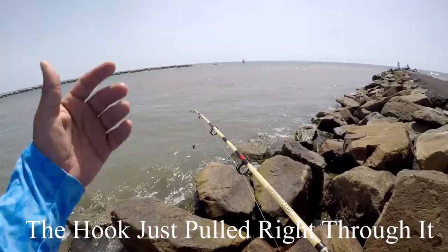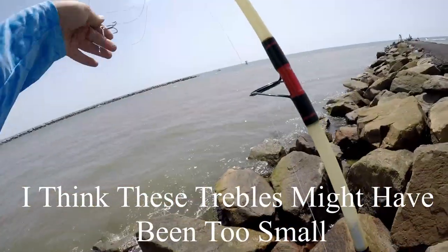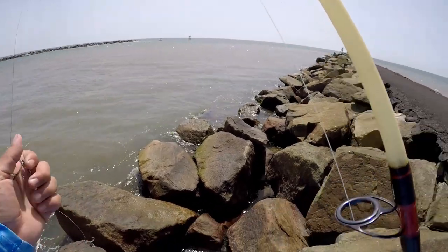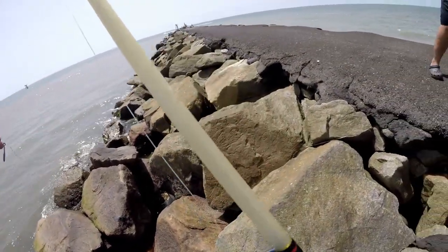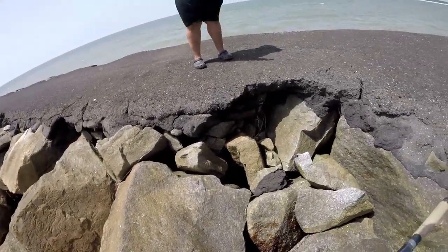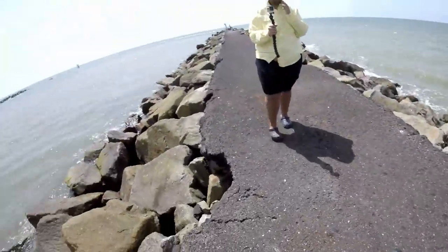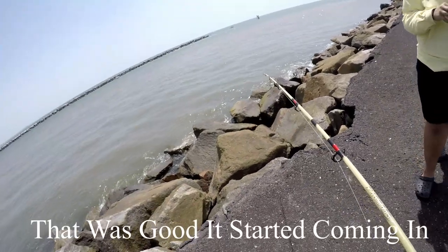The hook just pulled right through it. I think these trebles might have been too small for whatever that was. These are some pretty small trebles. Get you the right size treble hook. Dang, that was good. And it started coming in.